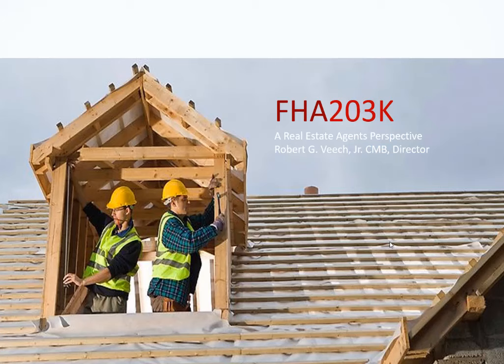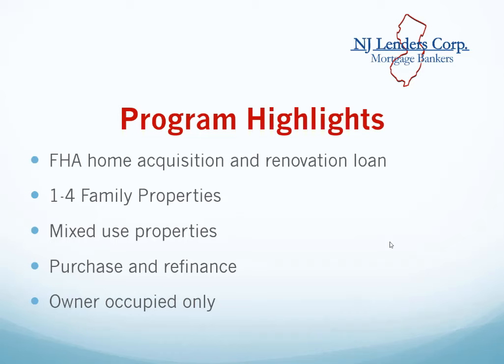with everyone regarding the FHA 203K loan product. What exactly is the FHA 203K loan product? It's a renovation loan designed to help homeowners acquire and renovate a property in one transaction.